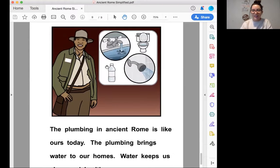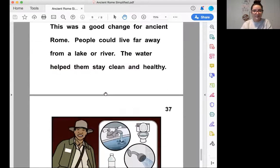So just like the ancient Romans, we have water coming out of our sink, we have water in our toilet, we have water from our shower, and we have water in water bottles for drinking. So that was chapter 4, Ancient Rome and the Aqueducts.